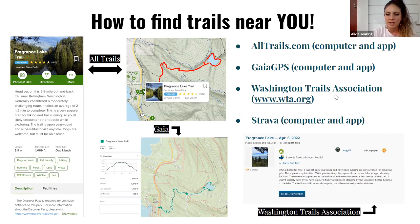And then the last one, so this is Washington based, but I think all states have their own trail association. With WTA, you can log on there and I type in the Fragrance Lake Trail and there are trip reports up there. People who go out hiking can log on and put in what their hike or their run was like. This one was from April 3rd of this year, and they put pictures on there of what it looks like too. Some people will put pictures, which is great.